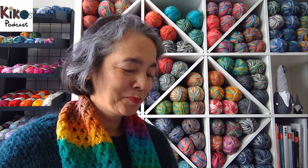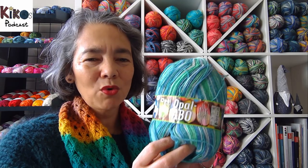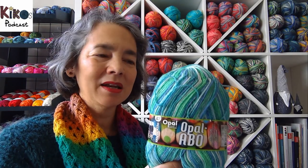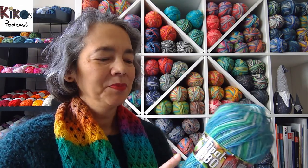And the pattern for the first round came out, or was sent to us, on Saturday. I was just about to leave my shop to go home when I realized the pattern had dropped, so I could have a look at it and pick a yarn. And I chose to use this fairly old Opal ABO yarn, subscription yarn. So this is a one-of-a-kind colorway. I don't think they repeated it in a series later on.